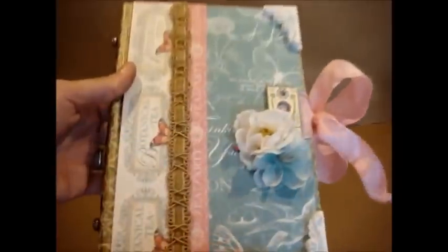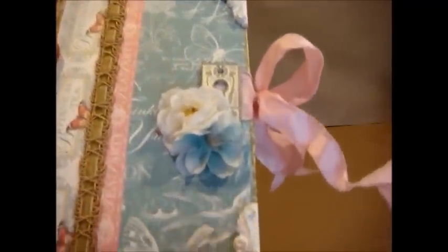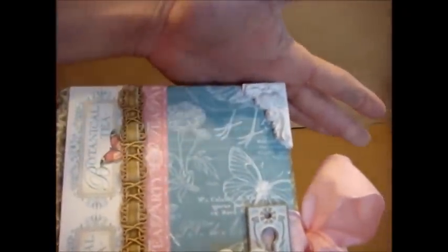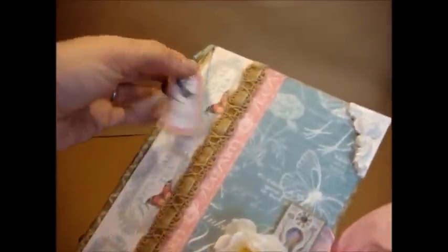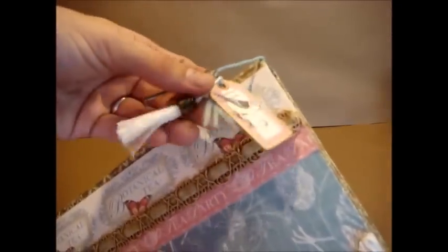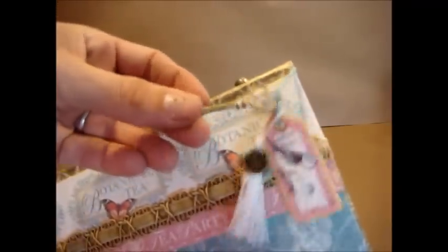So I covered it with some of my favorite papers. This one's the Robin's Egg. It's so pretty. I used these resins here on the edges just to give it a more shabby chic look. I just cut some strips from one of the sheets in the Botanical Tea line, added some velvet trim down the side. I wanted this to look like a bookmark was coming out of the book, so I added this string, a little chipboard piece, a tassel, and another shabby chic ornate metal key.